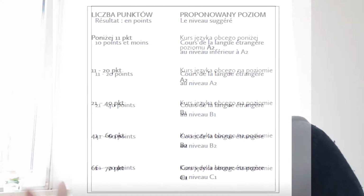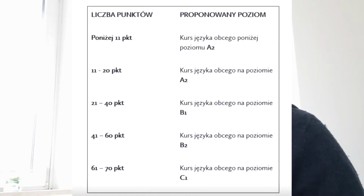The amount of points that I will get will tell me the level that I am at according to this test. Those tests are not perfect, but they can tell you something, and that's why I'm doing this, because frankly I just want to do anything with French really, and I want to just get a result and get some information and just to work on it. So the first part will be understanding the written words, second part using the language.